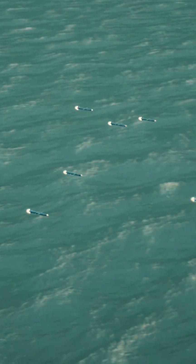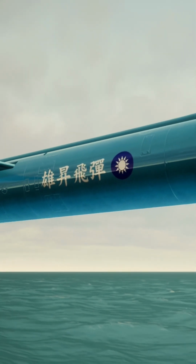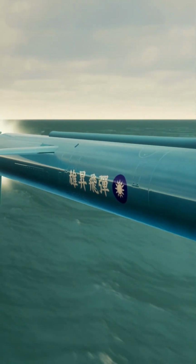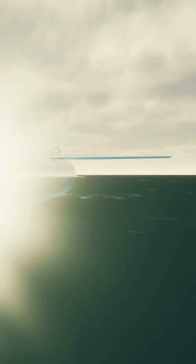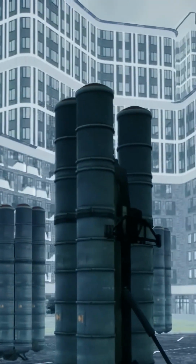Given the PLA's coastal anti-missile measures, which focus on low-altitude strikes and medium and high-altitude missile interception, the Hsiung Feng must use swarm technology to successfully attack the CCP and other military facilities. This means that in addition to the combined guidance system, the missile must also fly at different altitudes during the flight phase to evade detection.